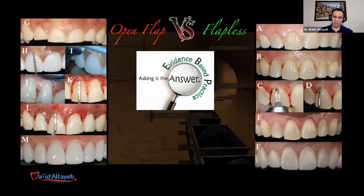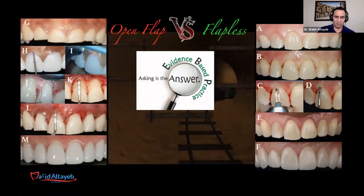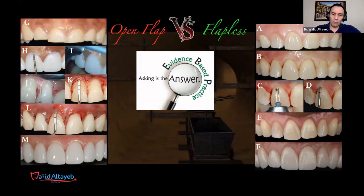Like the flap sprouting. I remember one of my professors taught me that the best flap in periodontal surgery is no flap. We know the flap, so why do we need the flap in type 1B? It's only to access the bone. So the question is, if we access the bone without the flap and make the bone reduction, how will this change our practice?